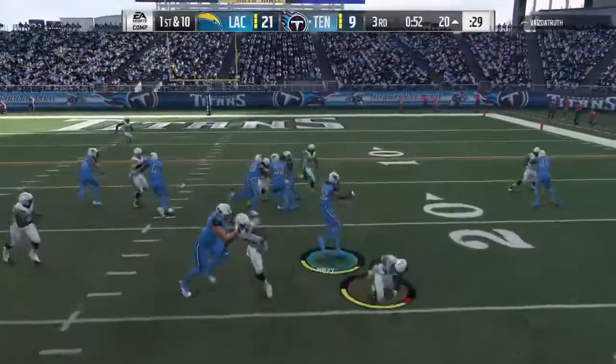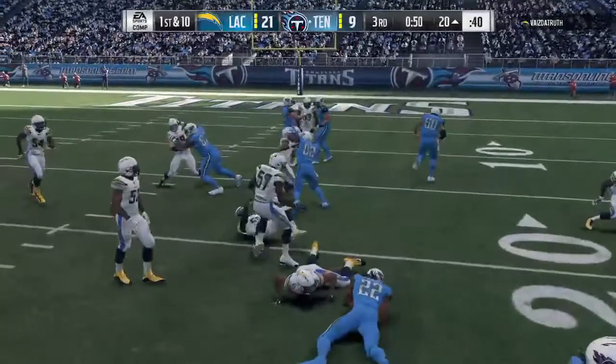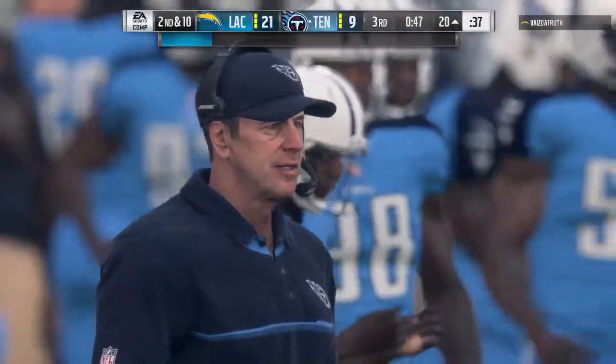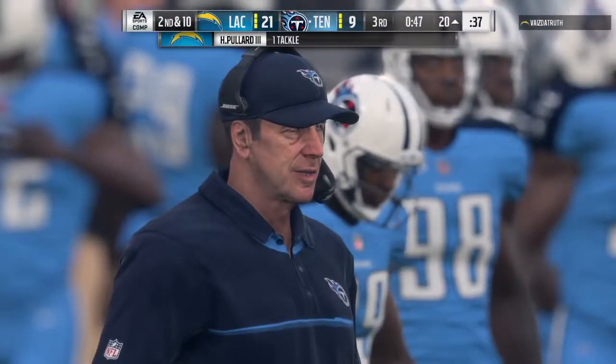They'll try and get the run game going. This is Henry. And nothing doing. He's immediately taken down at the line of scrimmage. Call it no gain on the play, and it'll be 2nd down.